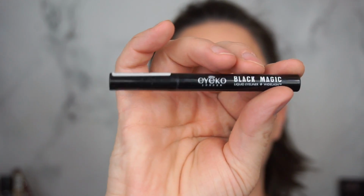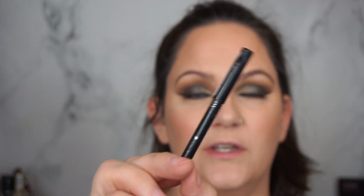Okay, so I went ahead and finished my face. So I put all my makeup on. Oh, I didn't do my lips. So I didn't finish my whole face, I did my face minus my lips. I put on liner and I used this Black Magic Eyeko London liquid liner. And I actually really liked it. It went on really nice. I didn't have to take a bunch of coats. And then I just used this Rimmel London Soft Kohl in my waterline.